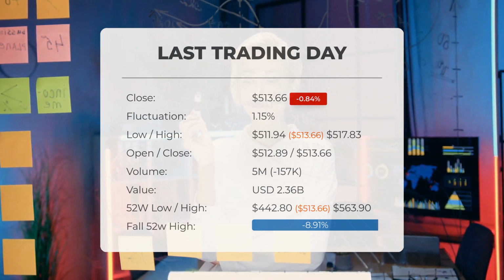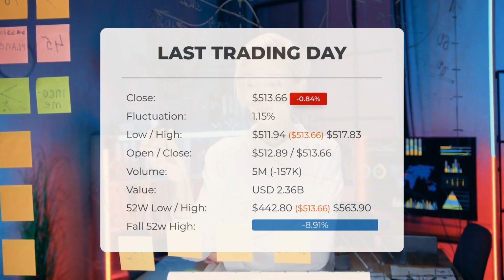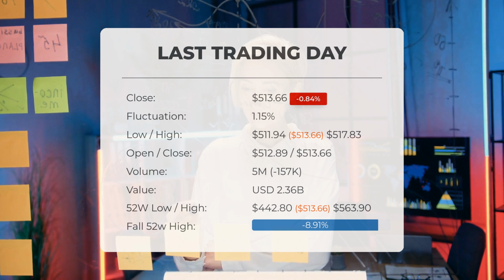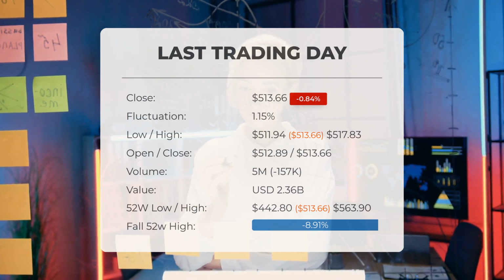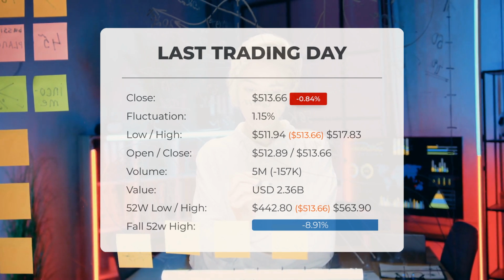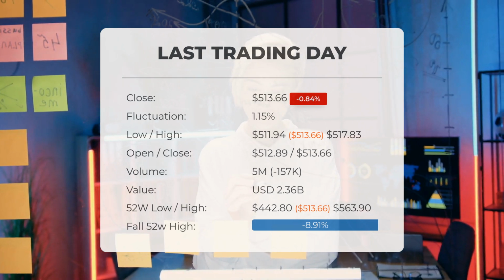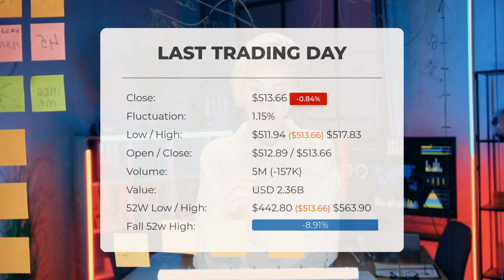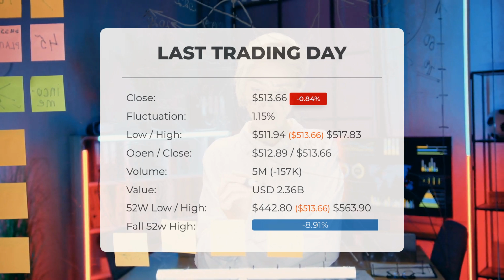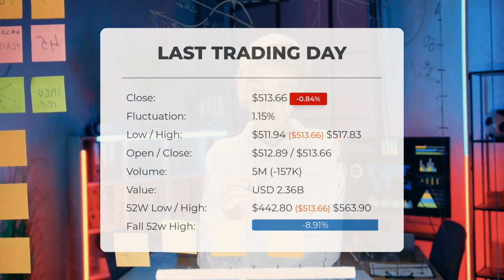The price has risen in 8 of the last 10 days and is up by 6.03% over the past 2 weeks. Interestingly, trading volume decreased on the last day, alongside the ETF price, which is typically a positive sign, as volume should correlate with the ETF's movement. On the last day, the trading volume decreased by 157,000 shares, totaling 5 million shares bought and sold for approximately $2.36 billion.